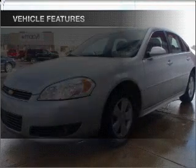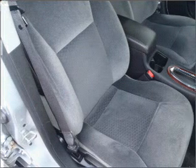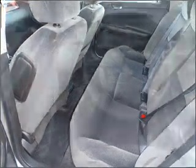Air conditioning, power door locks, power windows, power steering, cruise control, power mirrors, an AM/FM stereo with a CD player, an adjustable tilt steering wheel. Let us put you in the driver's seat today.